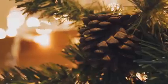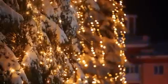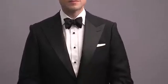Winter essential number 5 is a dinner jacket and or a smoking jacket. So around the holidays, although they've passed now, it's always a great time to dress up more formally. Typically, when wearing formal wear, I would recommend keeping it pretty simple and not calling attention to yourself.